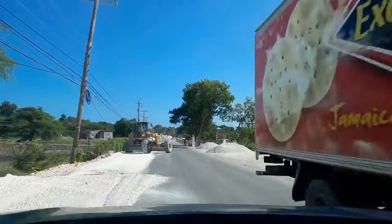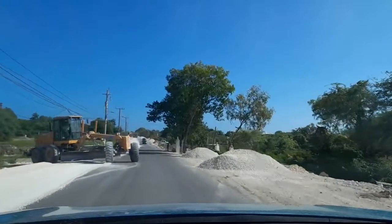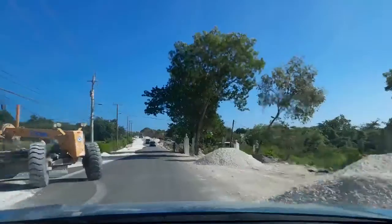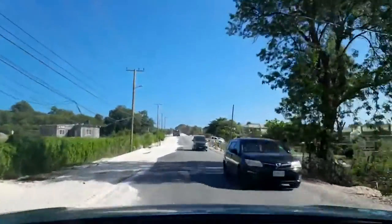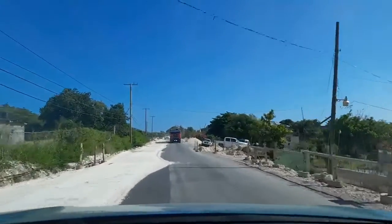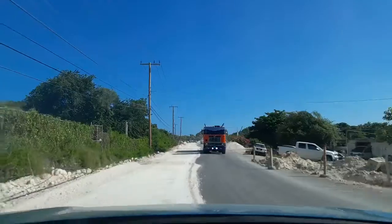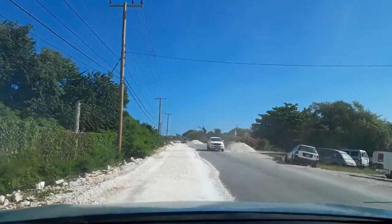Okay, let me see what will happen here. So there's only one side that is fixed, but we have 2-lane traffic. Alrighty. And a truck is coming, and he is coming right at me. Oosh, my God.